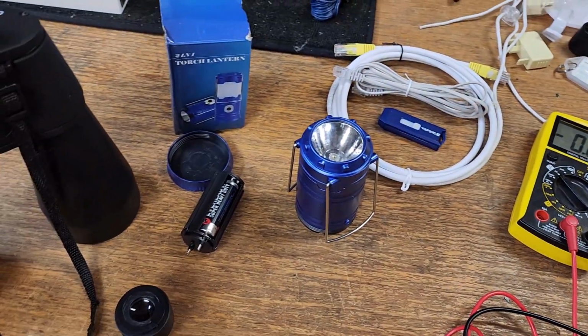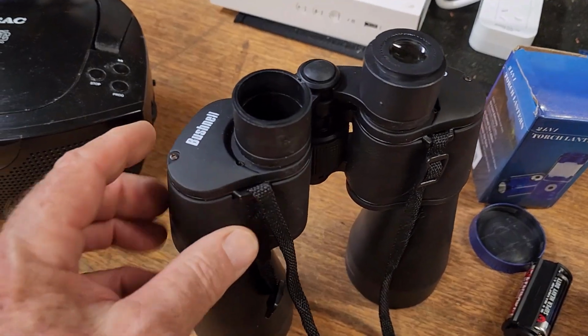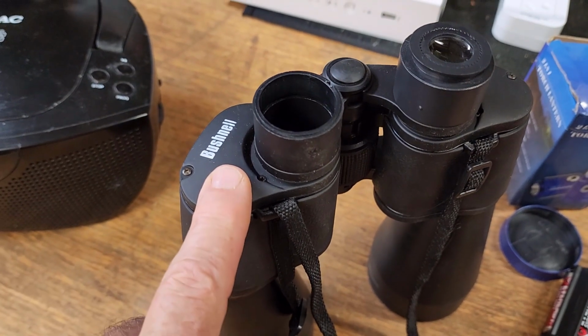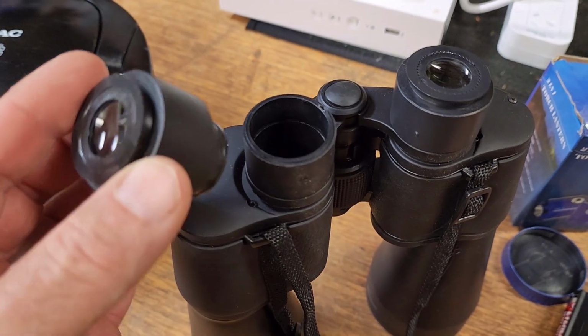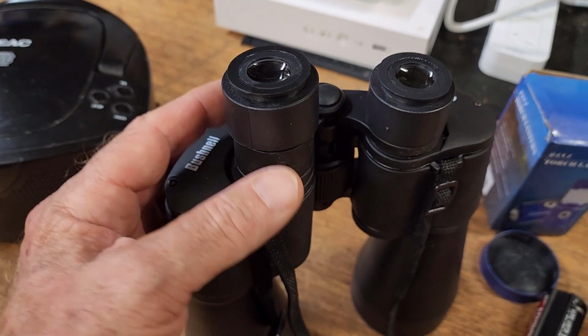We have two projects to do tomorrow. We have the binoculars. I'm going to see if I can fix them. The top panel there does come off, so we'll see if we can re-glue the prisms that are loose. And this one eyepiece is also loose. They're quite flimsy looking things. It's not very good quality.